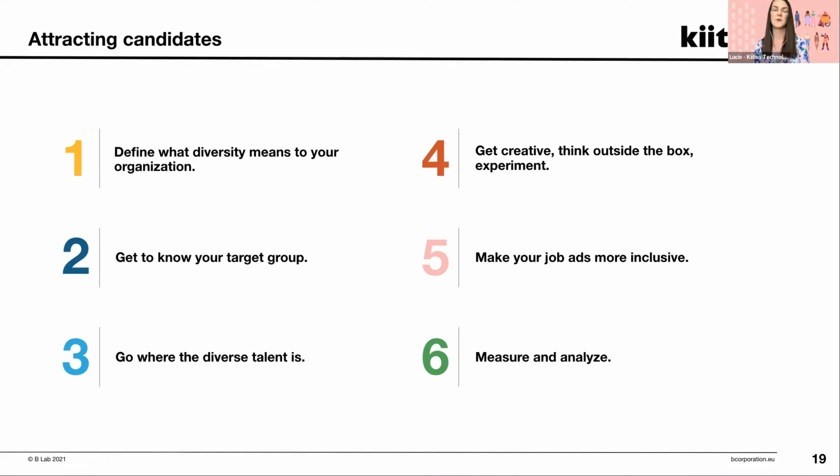We in Kiitos have OKRs. One of them is also focused on hiring a diverse team and building an inclusive workplace. It's far from perfect, but at least it reminds us every day that we really need to focus on this aspect, and we just cannot bring tons of people inside, all of them being the same.